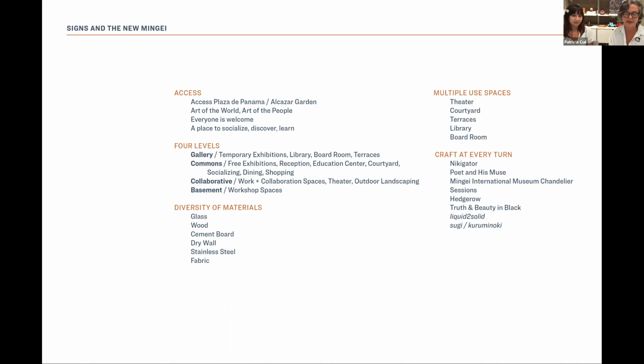We worked with many different materials, and this was, I don't know about you, but it was new for me. I'm a paper kind of person or a screen kind of person. And we had to learn how to work with glass, with wood, cement board, drywall, stainless steel, even fabric. So it's a big learning curve. Yes, it wasn't boring. Let's put it like that.